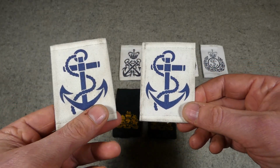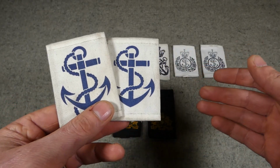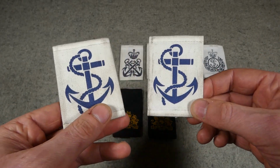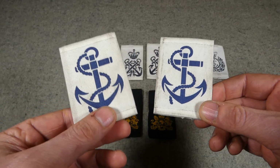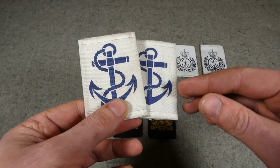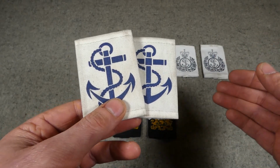The shoulder badges were necessitated by the fact you couldn't see a rating's arm badges when they're wearing foul weather clothing, and these were actually introduced as a loan item. The foul weather clothing itself was loaned out, it wasn't individual issue, and the shoulder badges as well were loaned out as required, or at least that was the intention.